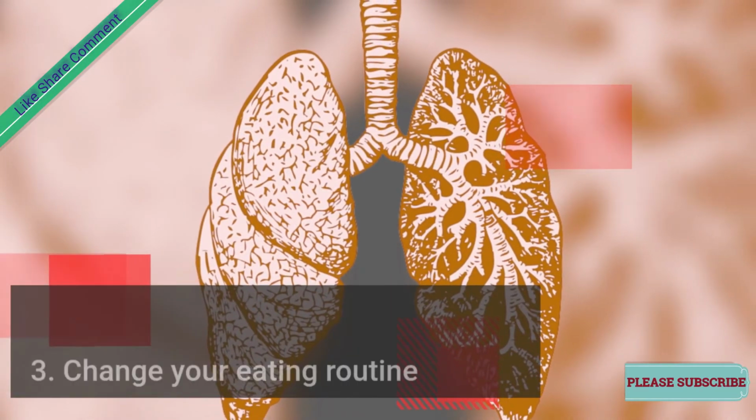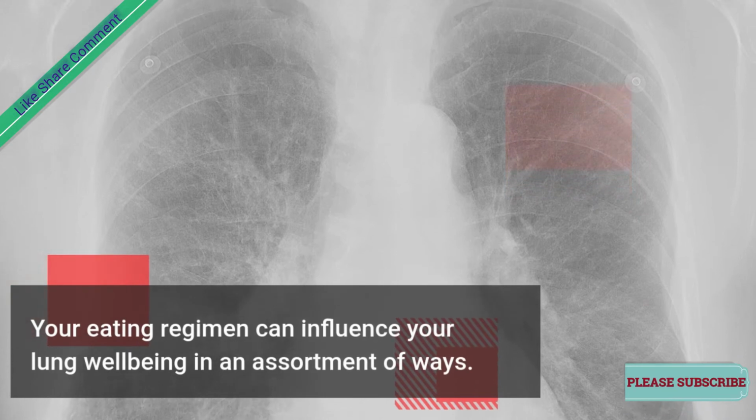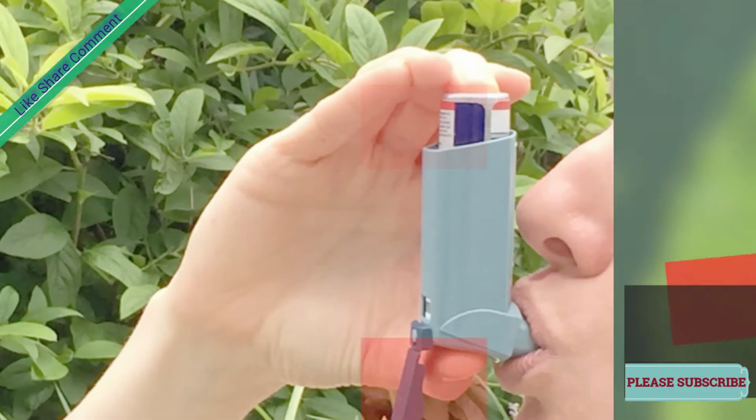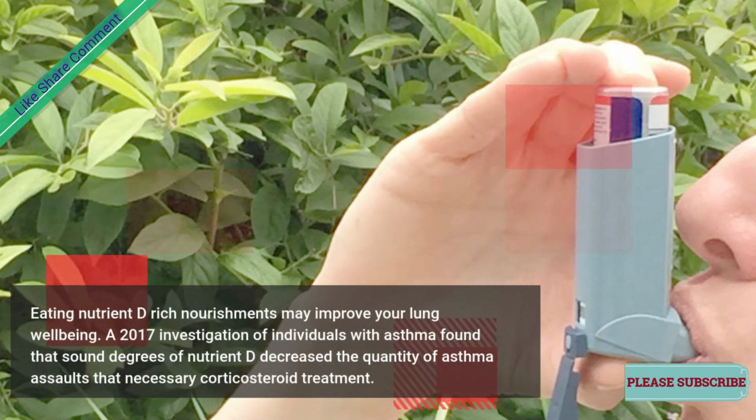3. Change your eating routine. Your eating regimen can influence your lung well-being in an assortment of ways. Nutrient D. Eating nutrient-D-rich nourishments may improve your lung well-being.